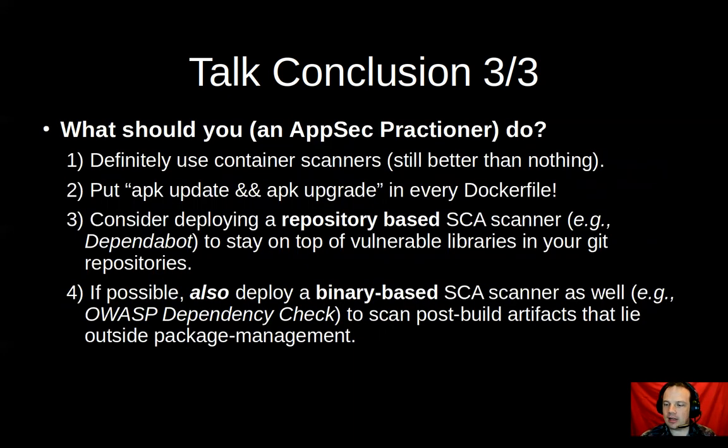And then finally, as practitioners in application security, what should we do? Well, definitely use container scanners. They're definitely better than nothing. Also, always do the dist upgrade or always do the APK upgrade at the beginning of your Dockerfile. These two things are going to help you a lot. Number three, set up something like Dependabot so that your own application libraries are avoiding known vulnerabilities as early in your development lifecycle as possible. And finally, a binary-based SCA scanner is useful as well.